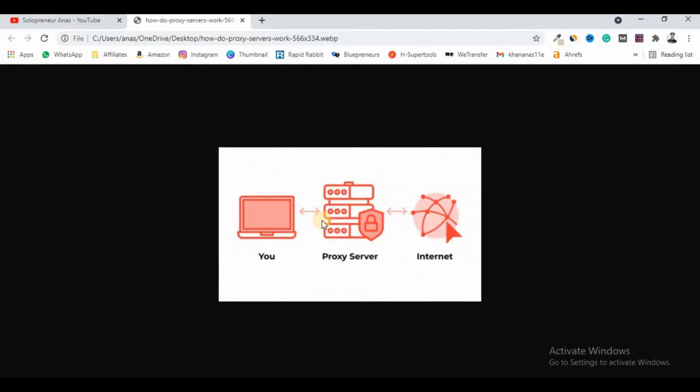And not only this, there are many benefits of using a proxy server. You will get an IP address with a very fast, secure connection from many countries. And this is the best part, you can take advantage of it in CPA and in affiliate marketing. Now I hope you have understood what a proxy server is.